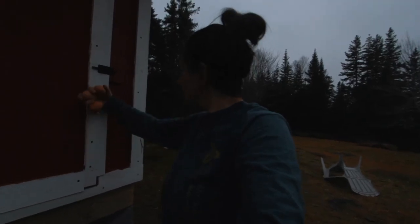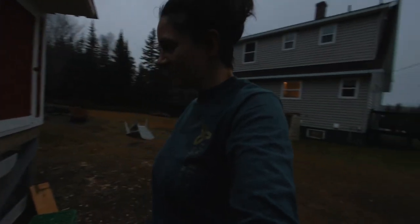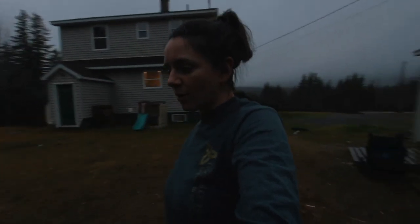Hello, ladies. All right, we have got 1, 2, 3, 4, 5, 6, 7, 8, 9. I'm just checking on them, grabbing the eggs. They're coming up into the roosts now. Oh, 10. All right, we have 10 friends. So once they all make their way up, I'll come back out and close them all up.